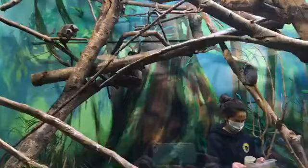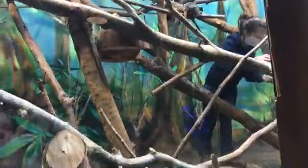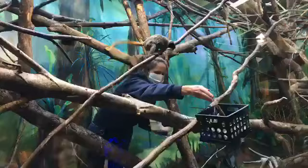Great, and can you just remind everyone the species we're meeting and where they're from in the wild for those of us just joining us? So these are bearded emperor tamarins. This is a species that's found in tropical forests through Amazonia, down through Peru, into Bolivia and Brazil. This is a tropical species from South America, and they're called bearded emperor tamarins because of the beautiful beards and mustaches they have on their faces.